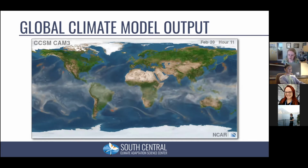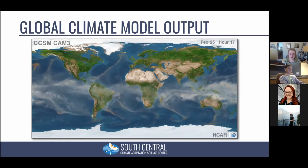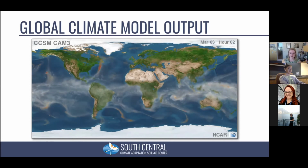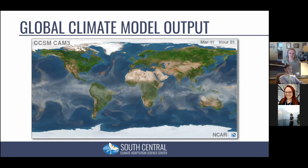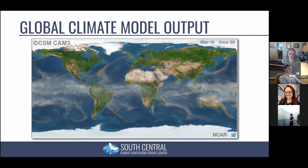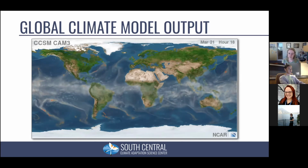So when the models, again, are satisfactory in this past climate, we see them projecting these various tropical cyclones. We see them catching that intertropical convergence zone that Renee was talking about earlier, and they're getting the general patterns correct. We know that the model is built well and we can use it to plan for the future.